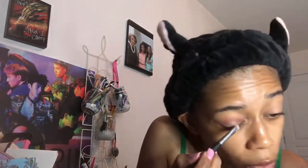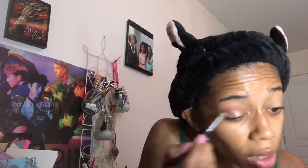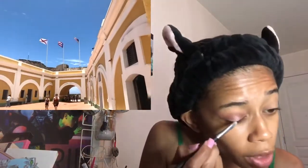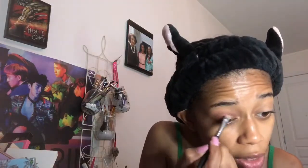Most of the time we were walking around Old San Juan, and we went to the fort, which was really fun. And there are two forts there actually. I forgot the name of it. Oh gosh, I have some pictures that I took while I was there.